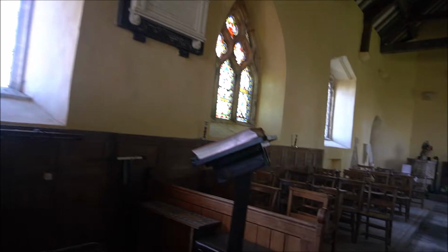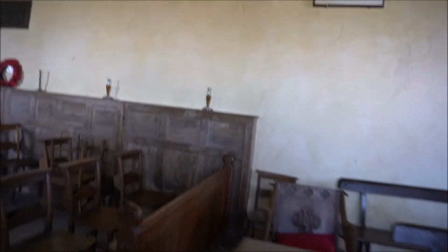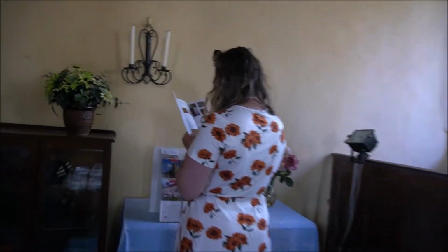Another Bible there. Got silver pages. All the books in here. Common prayers, candles, little cabinet of them all.